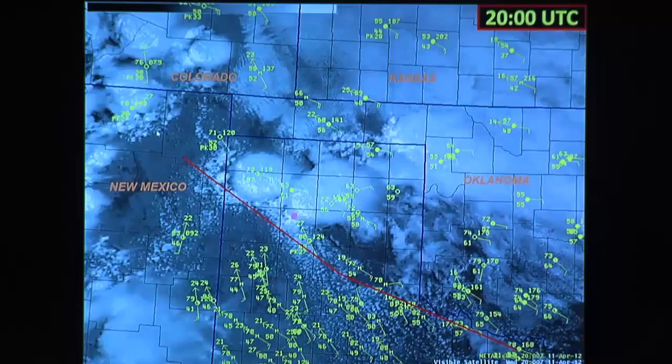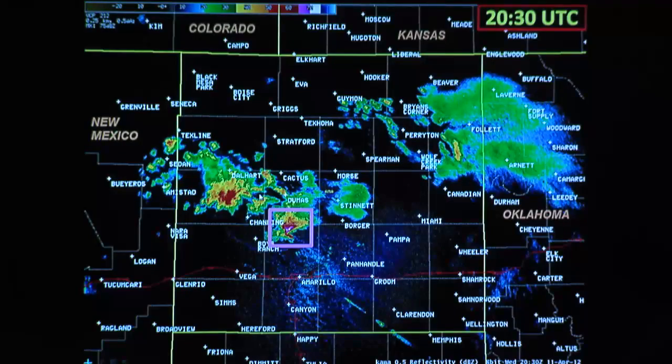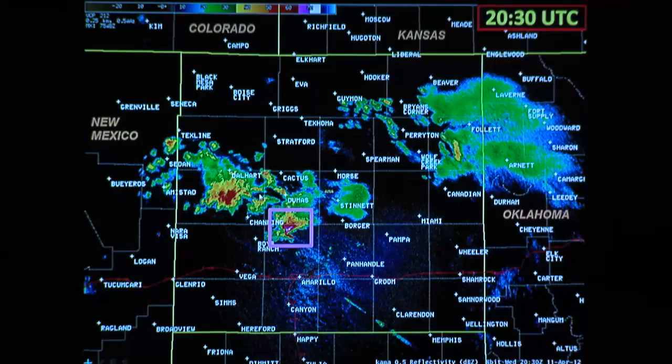And looking at the surface and satellite plot, we can see there's a warm front set up right along here where we see this red line. And that's where the focus of the storms was initiating, off of this warm front. And then here's a zoomed out, high-level picture of what we're seeing with radar. And we're actually going to zoom in on this storm that I have highlighted here with the pink box.